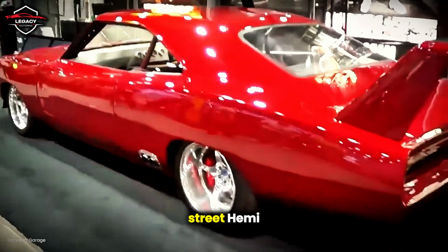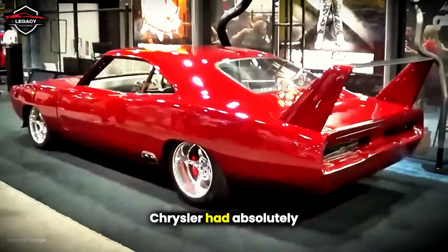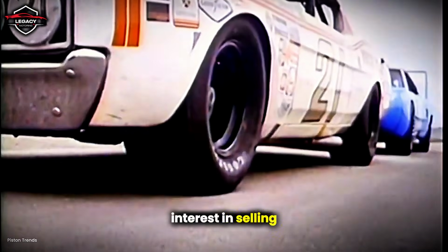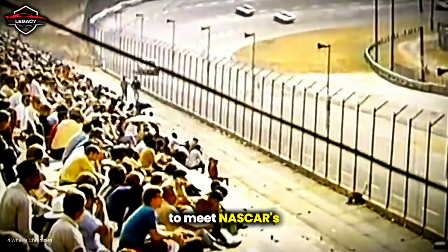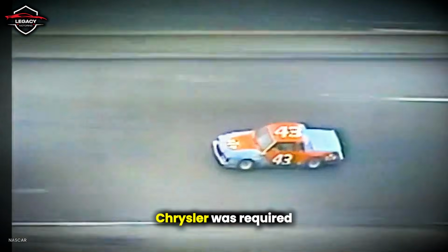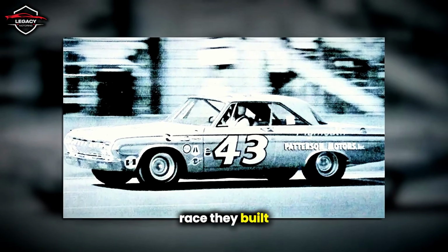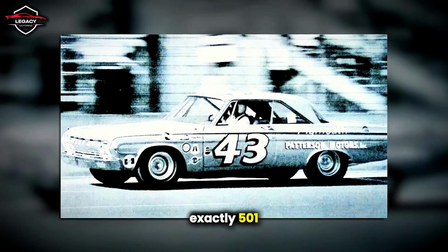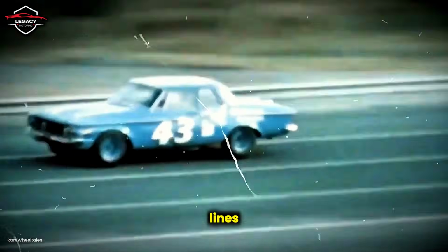Here's what most people don't realize about the resulting street Hemi. It was basically a corporate scam. Chrysler had absolutely zero interest in selling these radical engines to the general public. To meet NASCAR's updated homologation rules for 1966, Chrysler was required to build at least 500 production units of any engine they wanted to race. They built exactly 501. They did not want a single extra one clogging up their production lines.